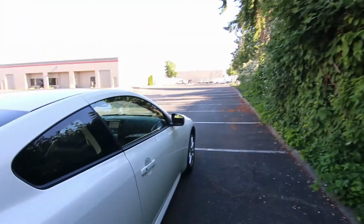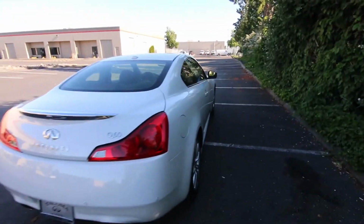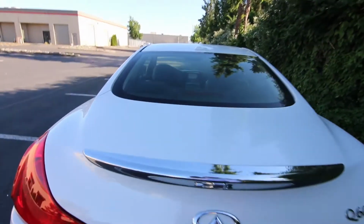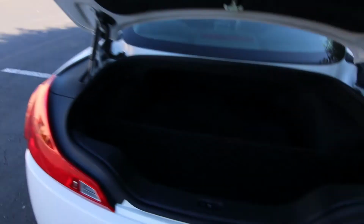I'm a big fan of Infiniti. I've been with Infiniti for about 17 years. Great products. I own an Infiniti myself. I have an 05 G35 sedan, which I absolutely love.